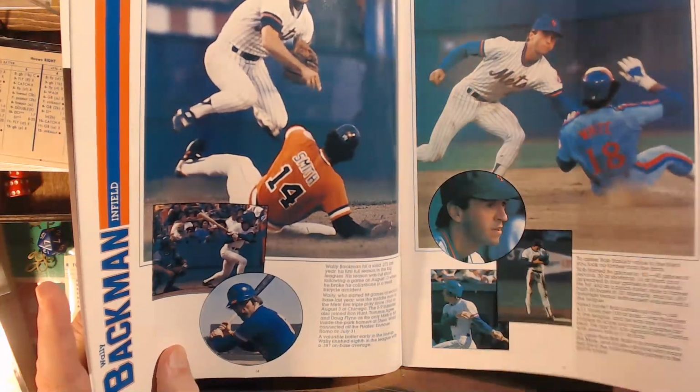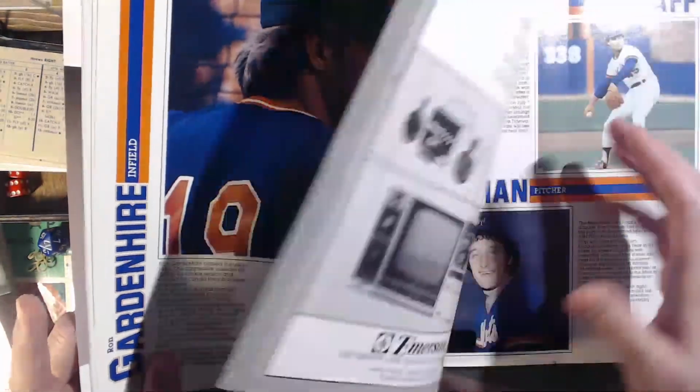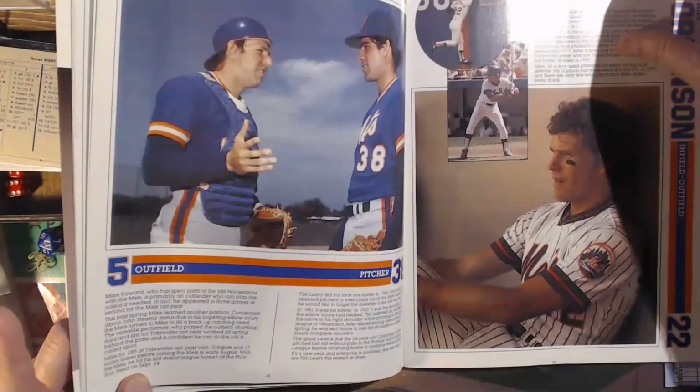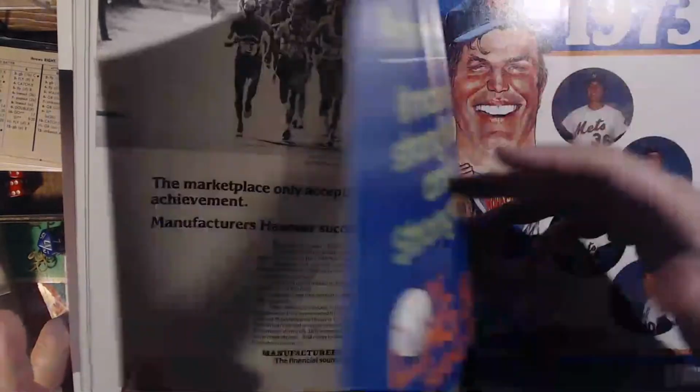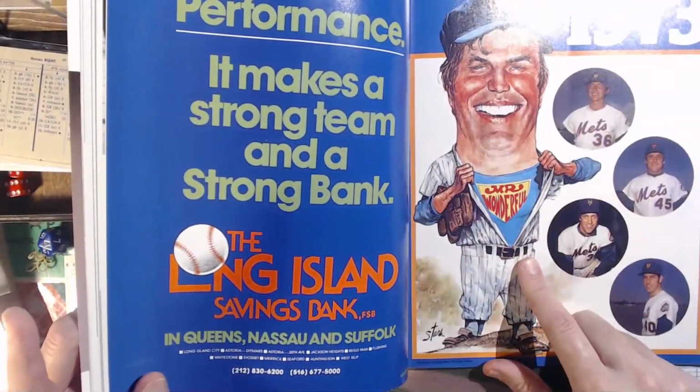He's celebrated here. So this is pretty cool, and it goes on and on and tells you all about the starters. This is great to learn about the team, and I'll be using this because I'm going to replay this 83 season a couple more times. I love that. They make a real kind of funny caricature.